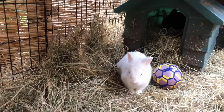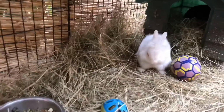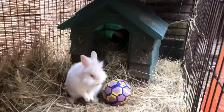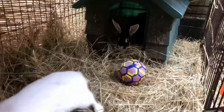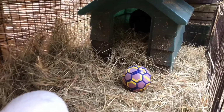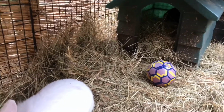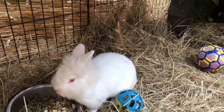Right, that's these guys now sorted. Nice dry home, so they've got a nice hay bed, some toys, some food, a little digging box. So they should be nice and comfortable in here now. And they shouldn't get that much rain or anything like that. Should be nice and protected, away from the chickens.